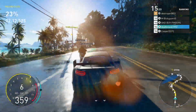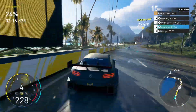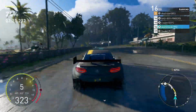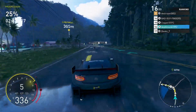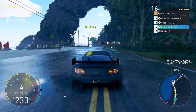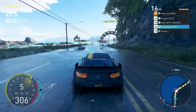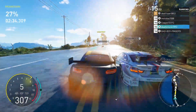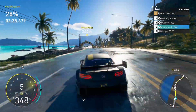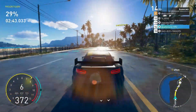Now bear in mind also crossplay is enabled for this. Roughly 33% of the way through, it should switch over to the second vehicle, which I think everyone should be driving, like that Supra, I think it was. Mind you, I didn't see the bike as an option for this, but never mind. Should be coming in the next few moments.